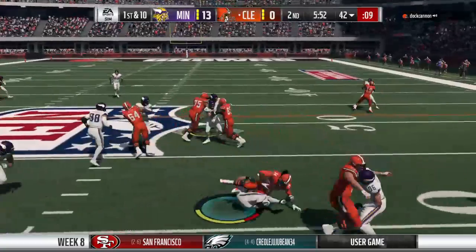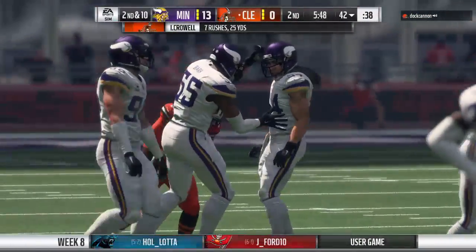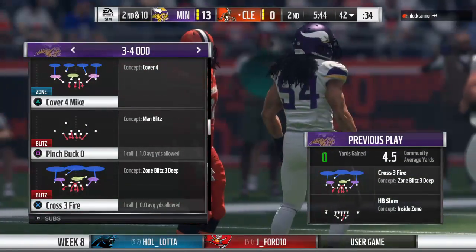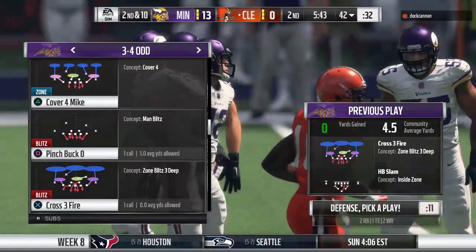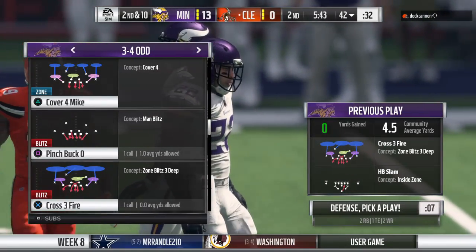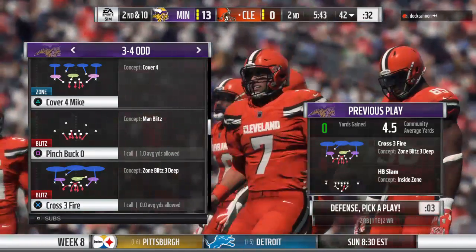Here's a give to Crowell. Trying to run inside, but nothing there. No gain on the play there. Second down. And while there was no gain on that run, we do know coaches whose identity is rooted in taking it almost to the limit and then changing things up on you down the stretch. I think we're getting really close to that point in time, though, where the identity may have to go out the window, and they've got to go a little bit faster in order to try and win the game.